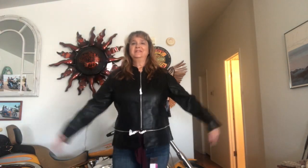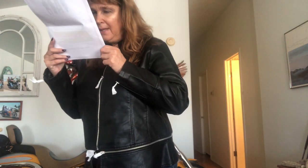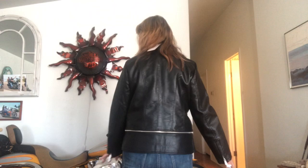So let me know what you think of this jacket. Oh, I'm sorry, I probably should tell you the name of it again. This is the Liverpool black faux leather zip off moto jacket. So yeah, it must zip off. So kind of like this. I'll be right back with the next outfit.